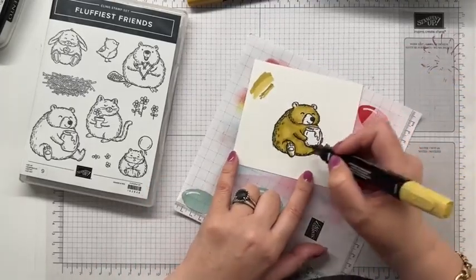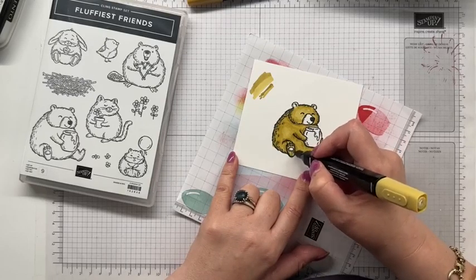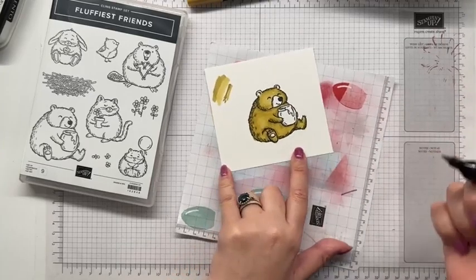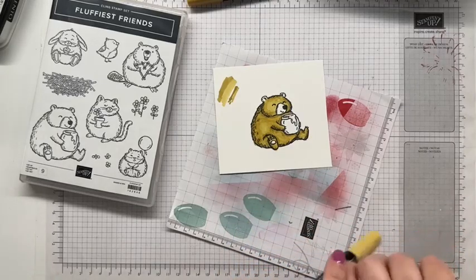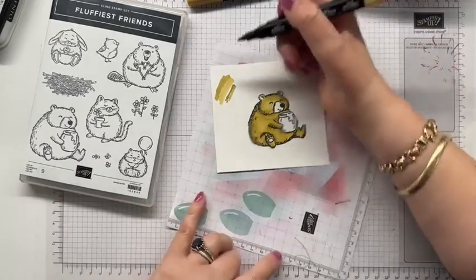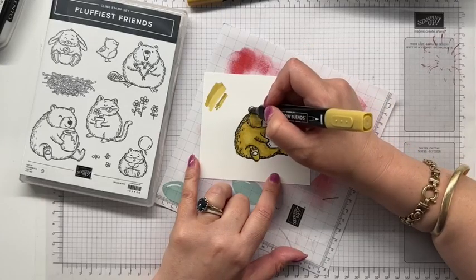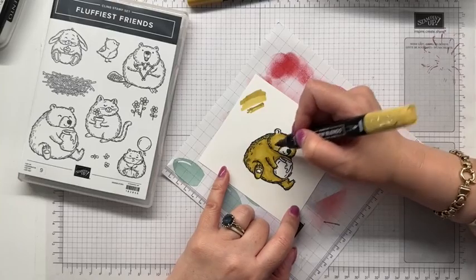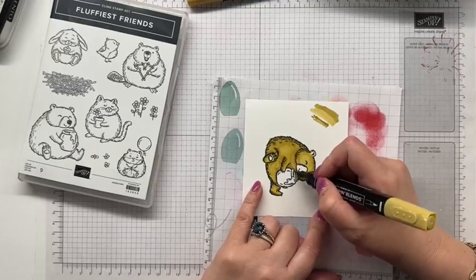And let me just be a bit careful around his paw, because I don't want to colour the pink bits. I want to call them pink bits because they are going to be pink. Now, don't judge my colouring until it dries. So I am going to wait for it to dry, and then I can always, oh, I missed a bit here. I can always go in and add a little bit more ink.